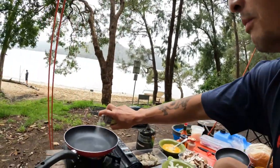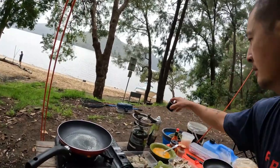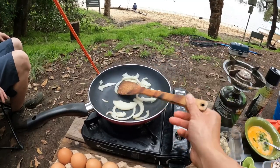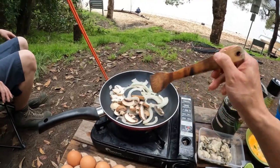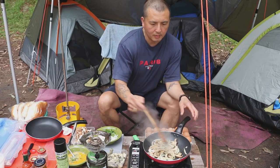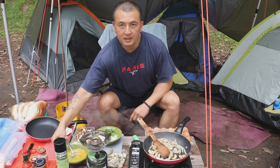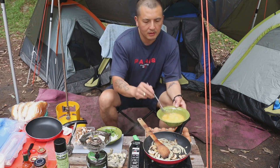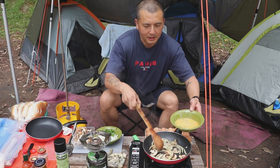All right, start it off, just spray a bit of oil into the pan. All right, so we'll let that onion brown do its thing. I'll add a handful of mushrooms now too. That'll be a nice hearty omelette. Right, so the mushrooms and the onions are cooking away nicely. They're about half done, so what I'll do now is add the beaten egg in. Notice I've also added the spring onions to the egg. That just gives it a nice green touch.